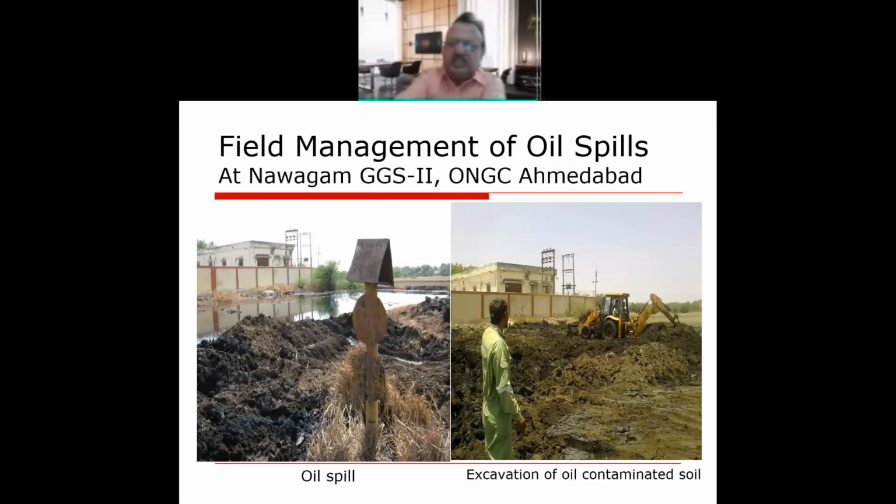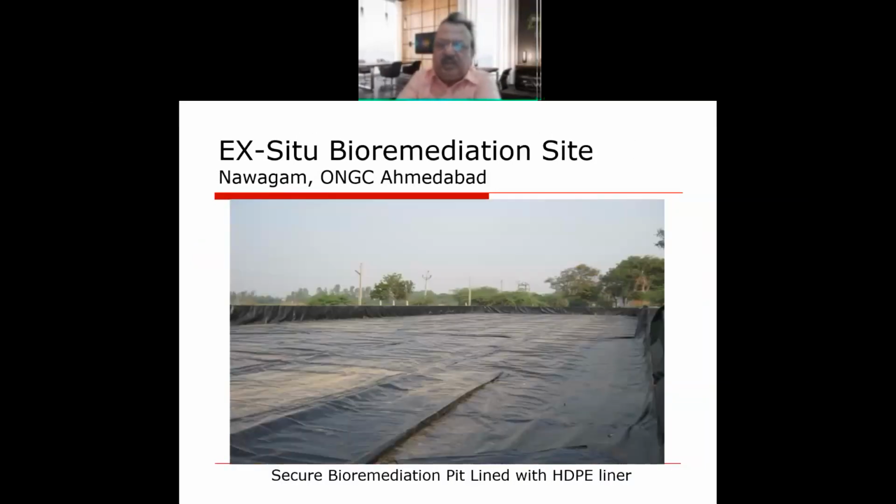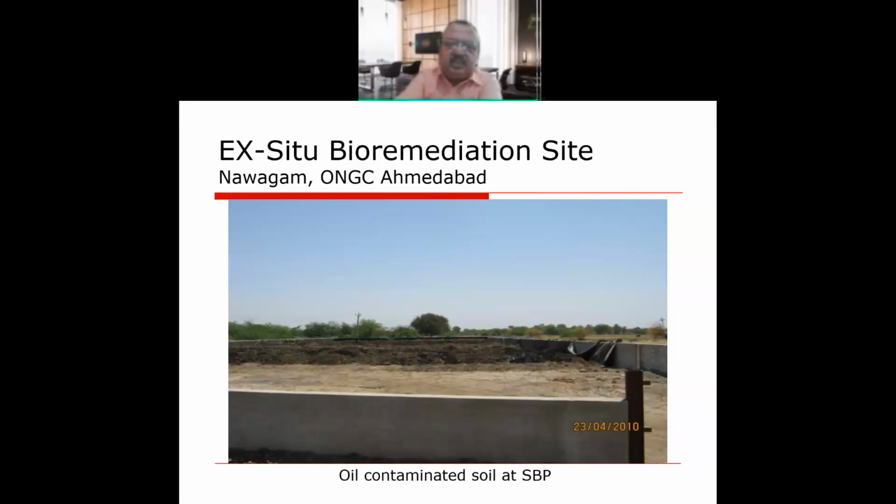See, excavation: this is the oil contaminated soil and we are excavating it. This was the secure bioremediation site pit of the Ahmedabad asset. This was how the pit looked. Here we are filling the pit with the oil contaminated soil. Then it is almost half filled.